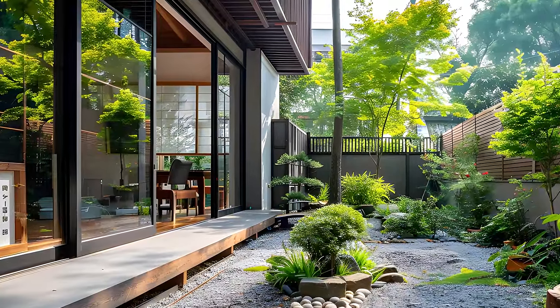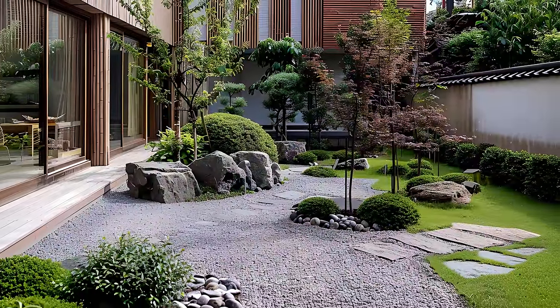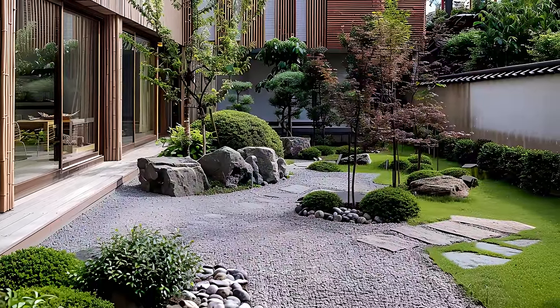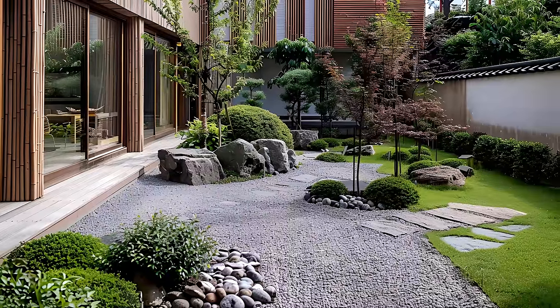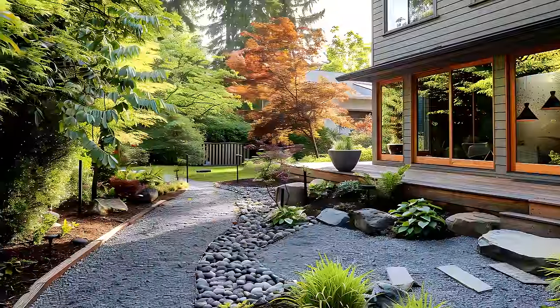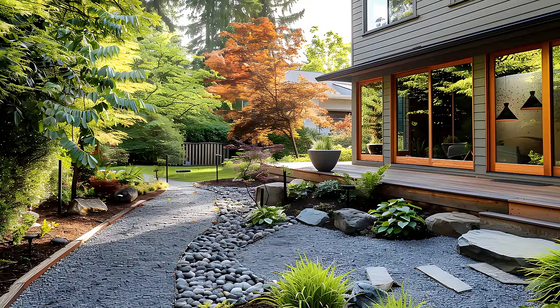Sunlight exposure is a critical consideration when planning your gravel garden layout. Some plants thrive in full sun, while others prefer partial or full shade. By observing the patterns of sunlight in your side yard throughout the day, you can strategically place plants to ensure they receive the appropriate amount of light.